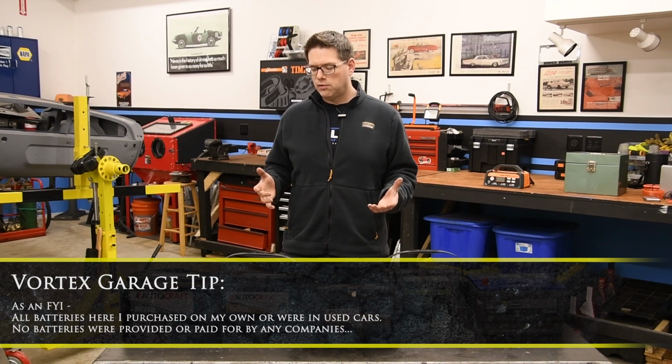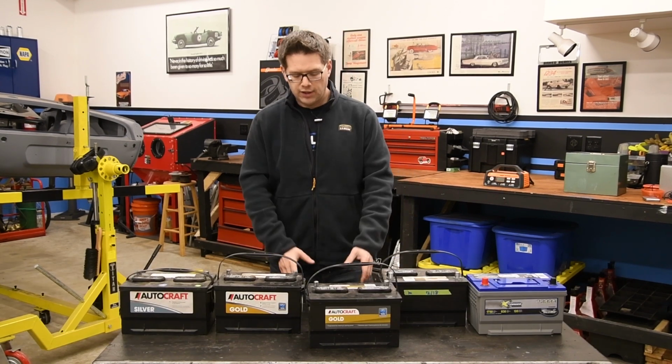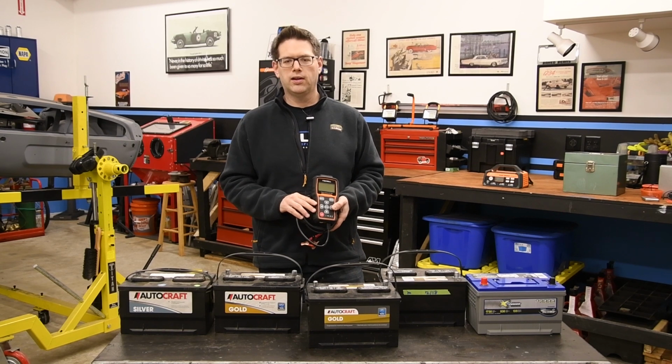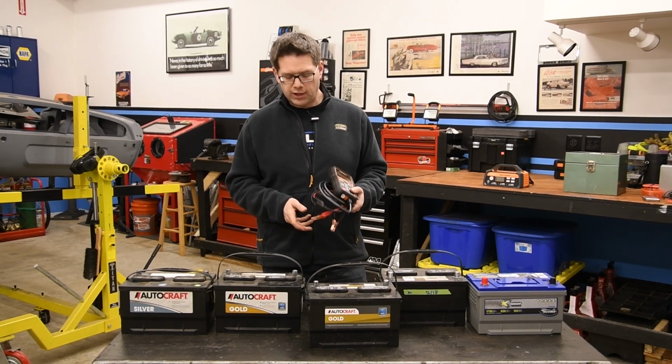I want to share with you some experiences I've had in a very unscientific way, yet a little bit scientifically, because we're going to be using this Foxwell BT705 battery analyzer. I read that off in case you're interested and you like what you see and you want to pick one up. That's what I did.